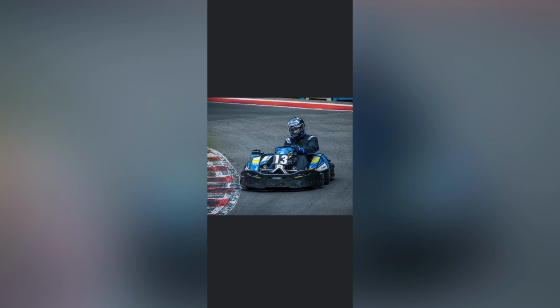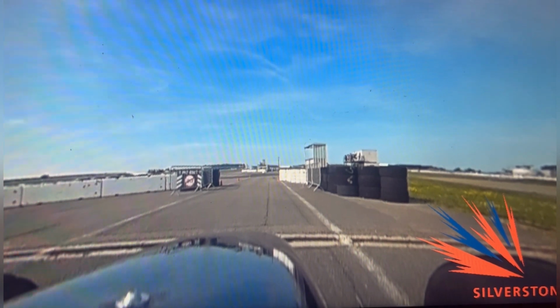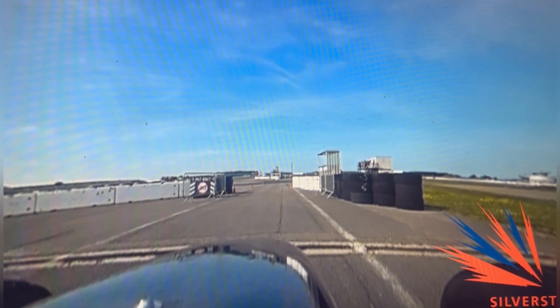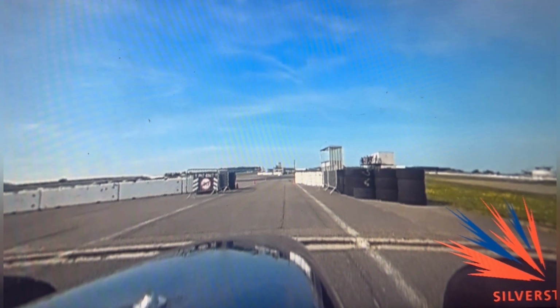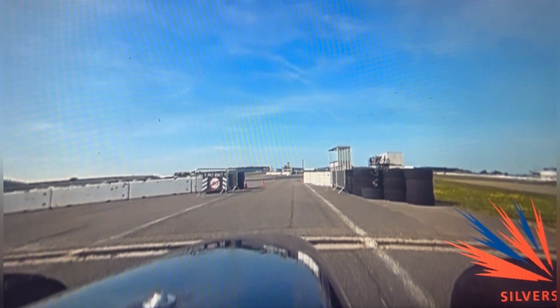So here I am on the Stowe Circuit, getting ready to leave the pits in their single seater. No idea what vehicle this actually is, to be honest. I think it's possibly some kind of Formula Ford variant. It has wings, which Formula Fords traditionally don't. So I'm not actually sure what I was driving, but there we go. It's a very nervous moment for me sitting in the pit.